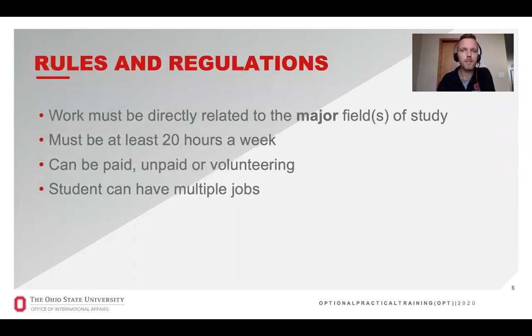Okay, so the work must be directly related to your major field of study. If you're an undergraduate student graduating with 2 majors, for example, this semester, the work can be based on either one of those. You can have a job in one major, job in another. Just keep in mind, it's not based on your minor. It can only be based on the major field of study.